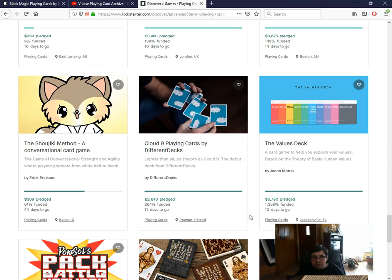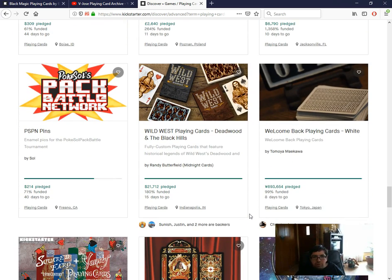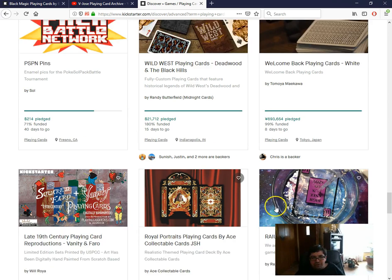Cloud9 Playing Cards by different decks is somehow well funded, 11 days to go. Had a pretty low goal. Again, not my cup of tea. Wild West Playing Cards, Deadwood at Black Hills by Randy Butterfield, Midnight Cards, well funded, 15 days to go. Worth checking out. Welcome Back Playing Cards, the White Edition by Tomoya Makiwa. I probably butchered that. It's 99% funded, 8 days to go. I think it's going to fund.